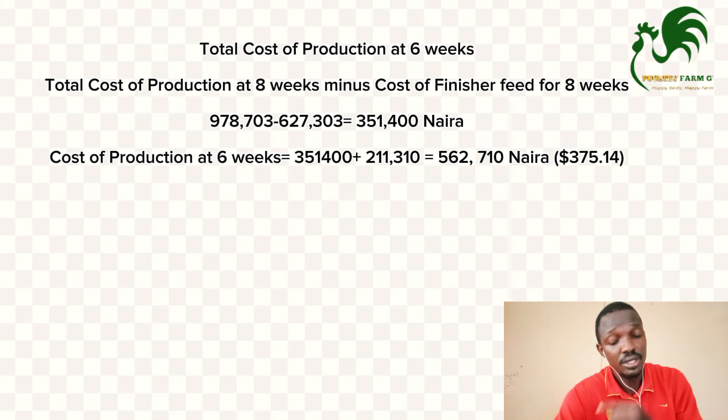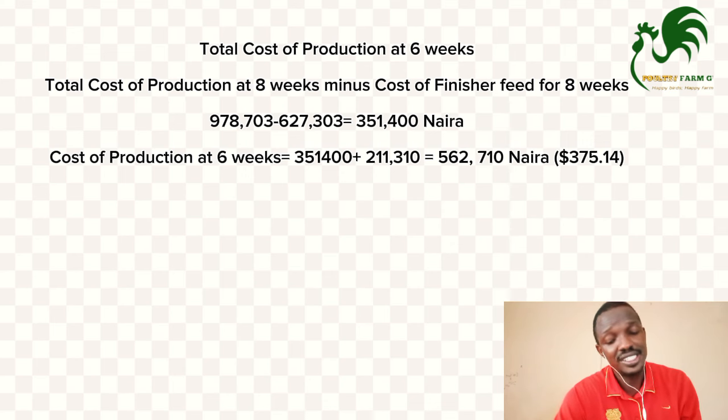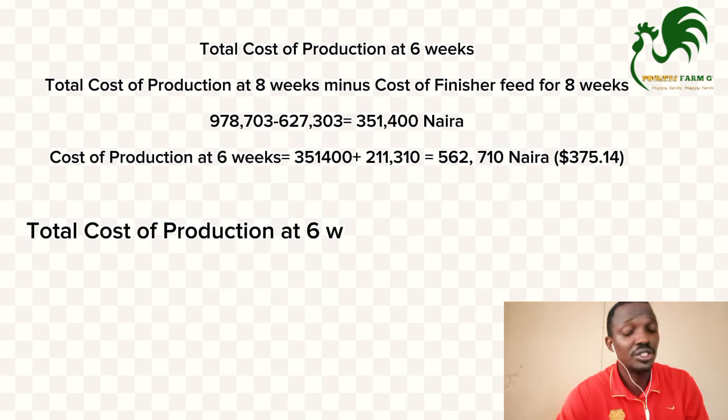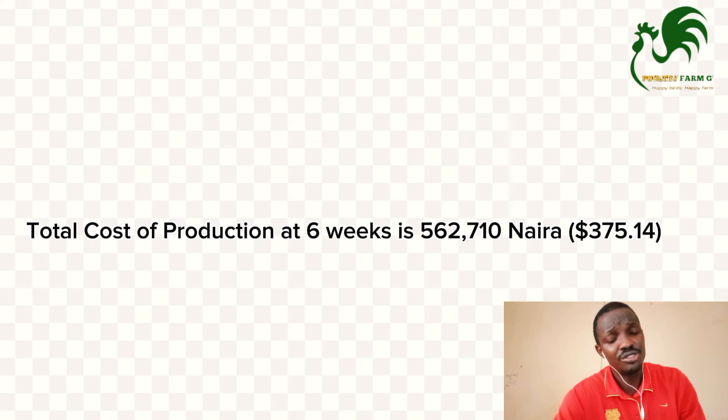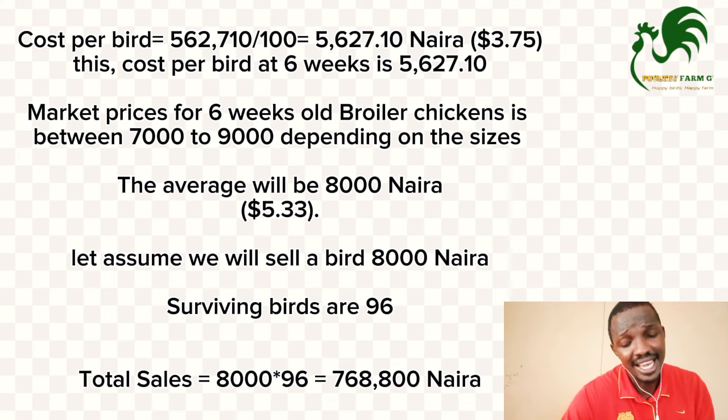If you go to that table, in the total sum, we just remove the finisher cost and include the one we have here. So you remove 627,300 naira. We fix in 211,310 naira. So the total cost of production at 6 weeks will be 562,710 naira. So cost of production per one bird will be 562,710 divided by 100, which is 5,627 naira.